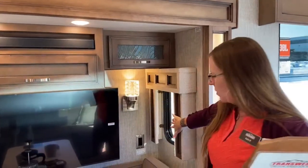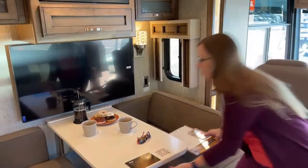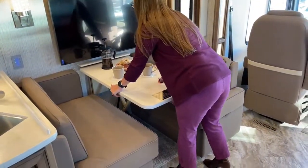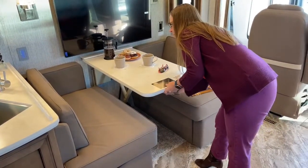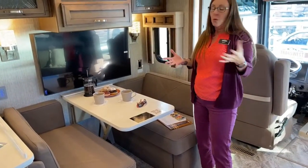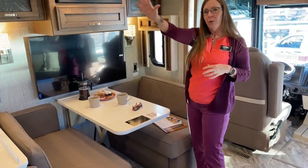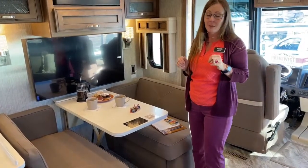Once again, windows on this side that open up. This does convert into a bed, so you would just unlock this latch and drop everything down pretty easily. And if you did that, you could put that cushion on that I showed you earlier. So that's pretty nice. This bed is not suitable for tall adults, unless they're really good at the fetal position, but great for littles. We have plenty of room in the back for the tall people, though. We do have the optional 2 queen beds in the back.